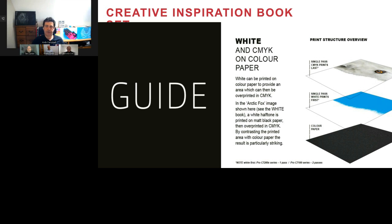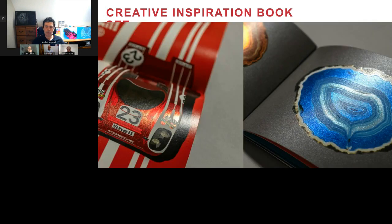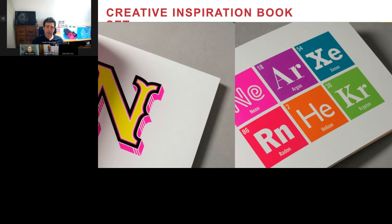Currently, these sets consist of 5 books: neon, white, clear, foil, and a design guide. There's also a spot UV and a metallics book in production. As new techniques and toners come to market, Ricoh will aim to keep the sets current with market trends. The design guide artwork is also free to use by Ricoh's customers, so you can add your own brand identity and print and distribute to customers or send them electronically. Here are some examples of neon extending the color gamut. As you've seen earlier, there were some examples of foil.